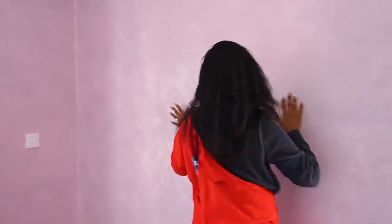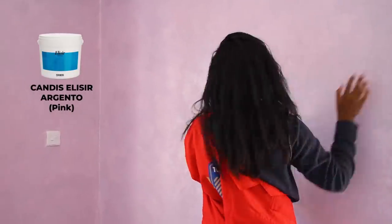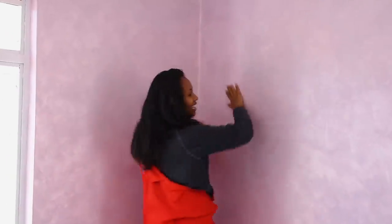This is also texture. The name is right here on the screen. This is the name of the paint, and oh my gosh, isn't it amazing? You know why I loved it? Because you're always wondering how to choose colors based on whether it's a boy or a girl. But this one has a feel of both.